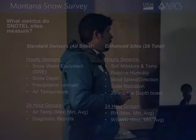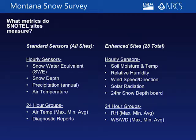Hourly sensors, we do some enhanced sites. We put a 24-hour board in for Chelan, which they automated themselves. We did that for the Sylvan Pass Avalanche Forecasting Program as well. We also do soil moisture and temperature, RH, wind speed, and wind direction, where it's applicable. Because we're down in the canopy, we're in an eddy, so it's not always that relevant. We really need to get it above canopy level for that to be relevant. We can telemeter that from other areas. I've talked to Eric a little bit about that too. Solar radiation, again, the 24-hour boards, and then we do 24-hour groups for RH, wind speed, and wind direction. So a ton of data comes out of these. It's a really expandable system.